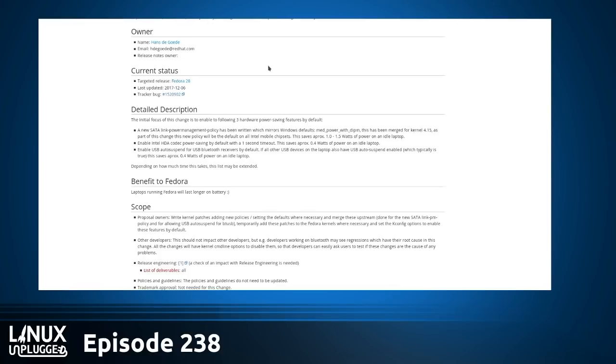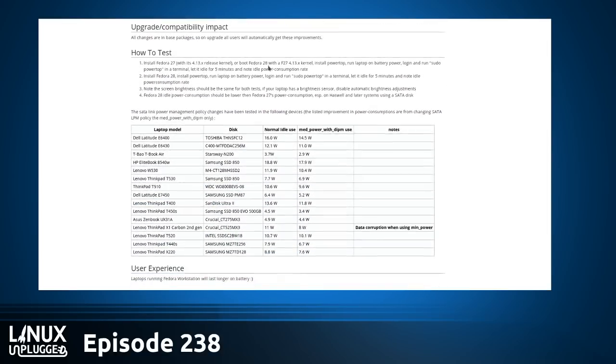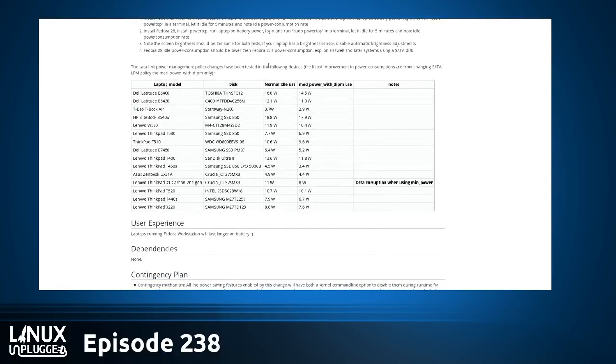I like that they actually put numbers on this stuff. When you add all that up, it could be a pretty decent battery savings on Fedora, which could really make the distro stand out. And I like that they're enunciating all of the stuff they're doing over here on the wiki. Now, that stuff takes tuning, so it's nice to be explicit about it. Look at this too. They have this table of the SATA power link management policy changes testing. They have Dell laptops and HP laptops and Lenovo laptops and Asus ZenBooks on here as well. And it's pretty legitimate.